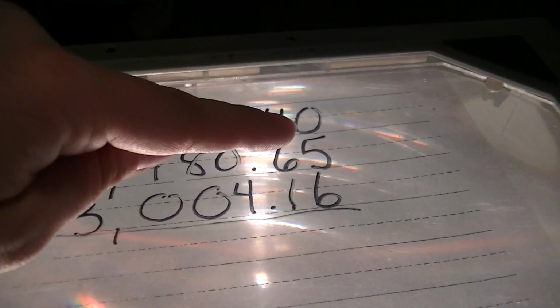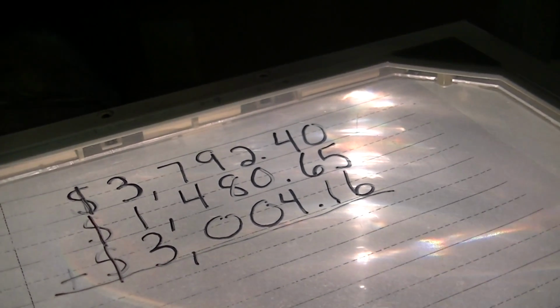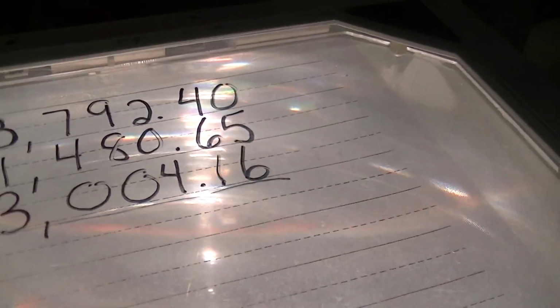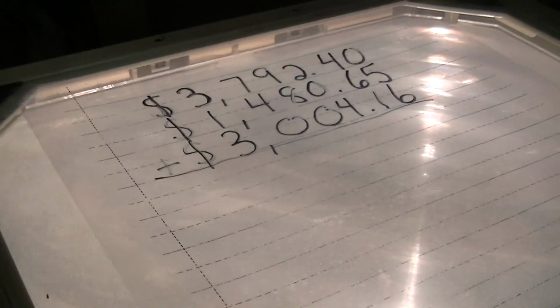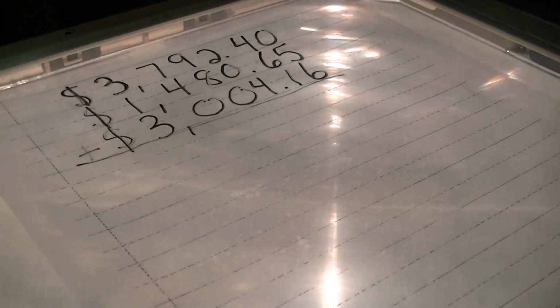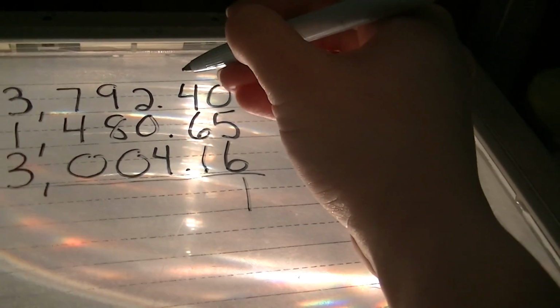All right, so let's look at that first column. What is 0 plus 5 plus 6? Amethyst? 11. It's 11. Oh, but wait. I can't put two numbers in one column. I can't fit a teeny tiny 11 right there, so what must I do, Rembrandt? We write our 1, and carry our 1, and we come up here and we carry our 1.